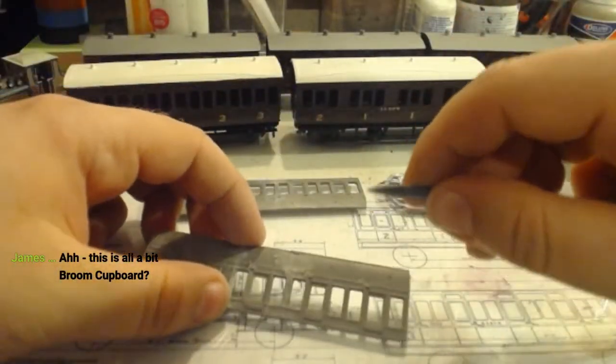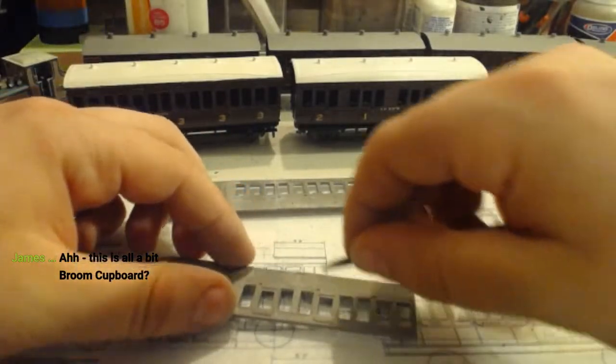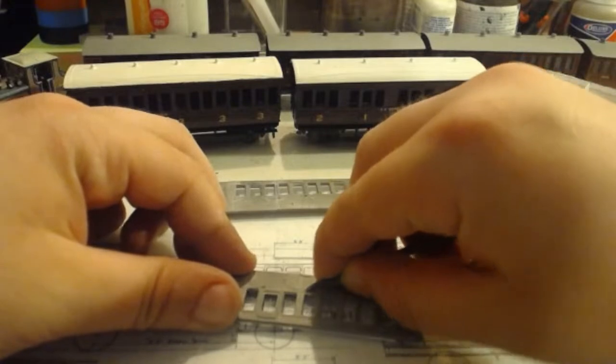This is all a bit broom cupboard. Larder actually, rather than broom cupboard.